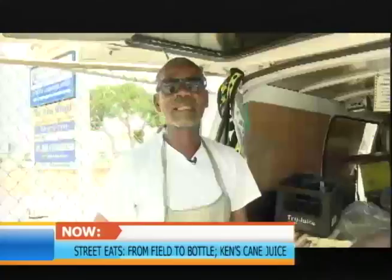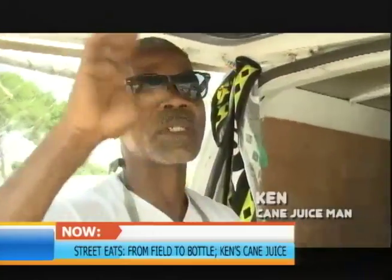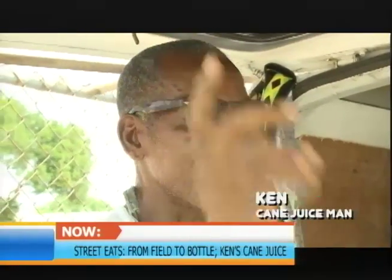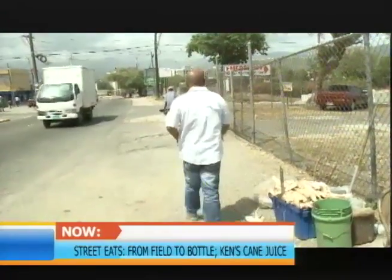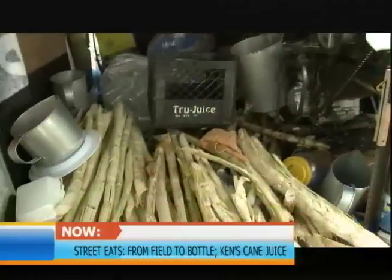After the customers get it, we generally teach them that we must take it to the fridge and freeze it, because if you keep it in the lower part of the fridge, it's going to spoil. Well, there you have it, another great street eat. Cane juice from Ken.